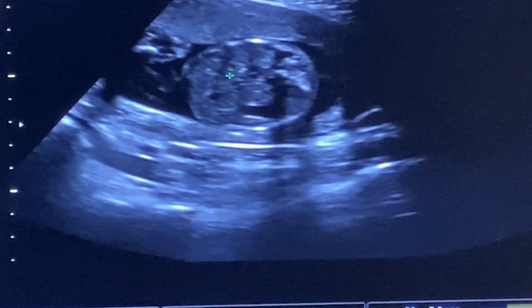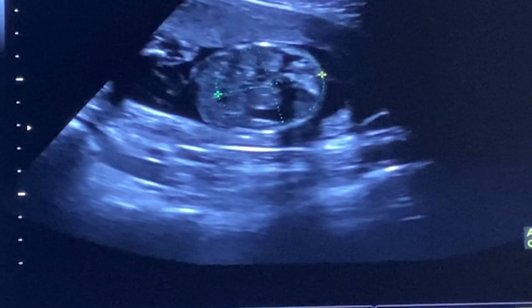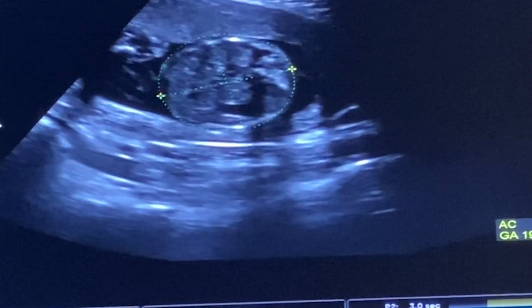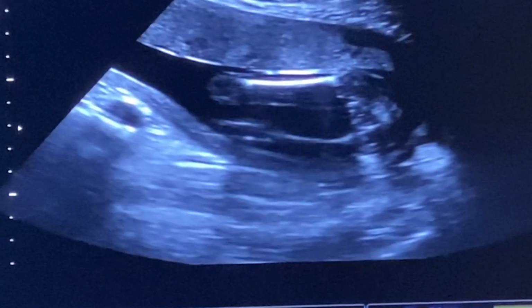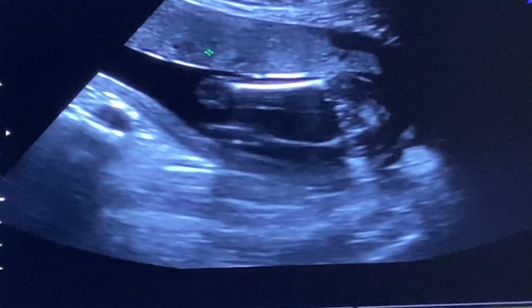Just kind of average it out a little bit. That looks great. And then we get a little leg measurement. A little thigh bone. That bright white line right there is that little leg bone. Oh, that's at the thigh? Top of the leg, yeah.